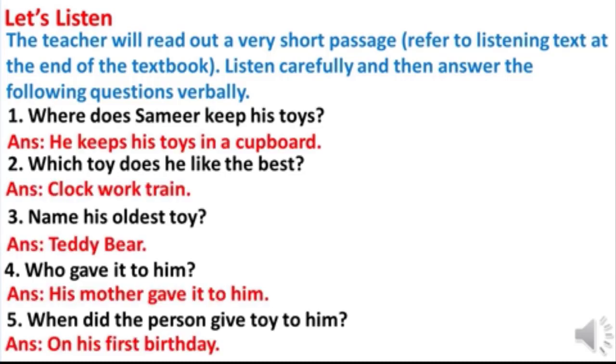Okay, dear kids, now answer the questions. Your first question is, where does Sameer keep his toys? Okay, now tell me the answer. Yes, the answer is, he keeps his toys in a cupboard. Your second question is, which toy does he like the best? Okay, dear kids, now tell me the answer. Yes, the answer is clockwork train.